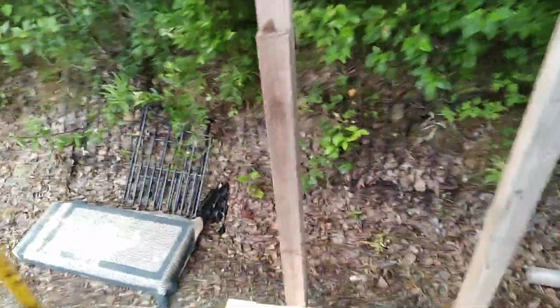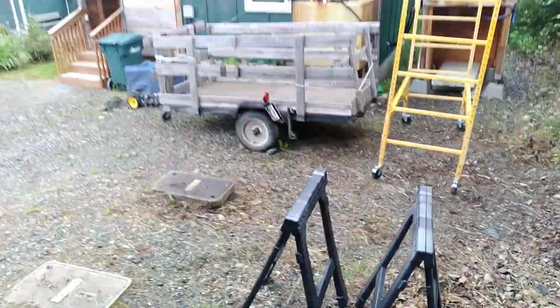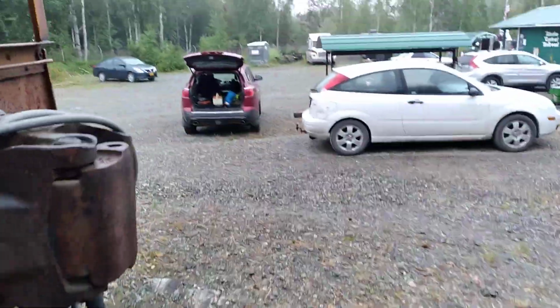All right, folks, we're going to make our way down here. So if you want to see this caboose, we're located at 1300 S Island Street here in Wasilla. So come on down and come take a look.